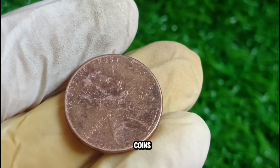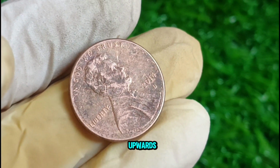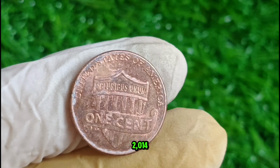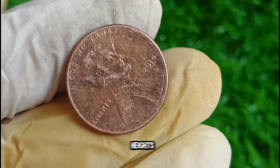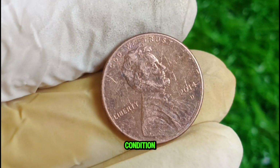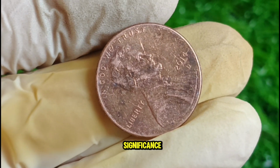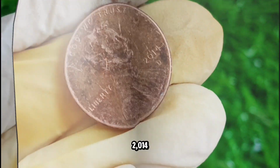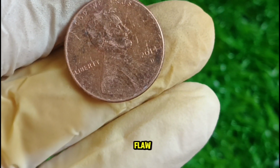In fact, coins with this error have been sold for upwards of $2.9 million. So, why has the value of the 2014 penny reached such astronomical heights? Simply put, it's a combination of rarity, condition, and historical significance. The double die error is extremely rare, and only a few 2014 pennies were struck with this flaw.